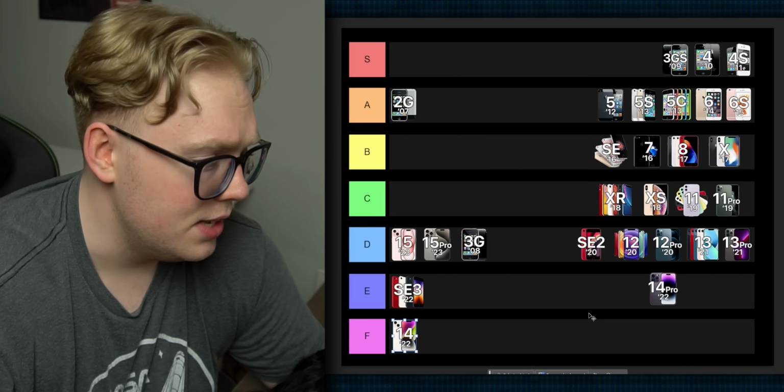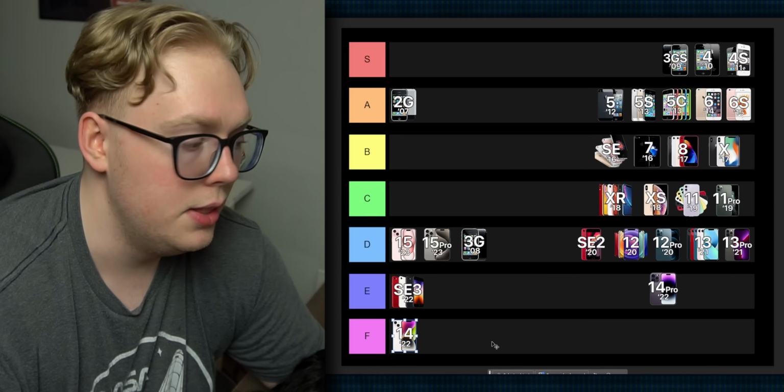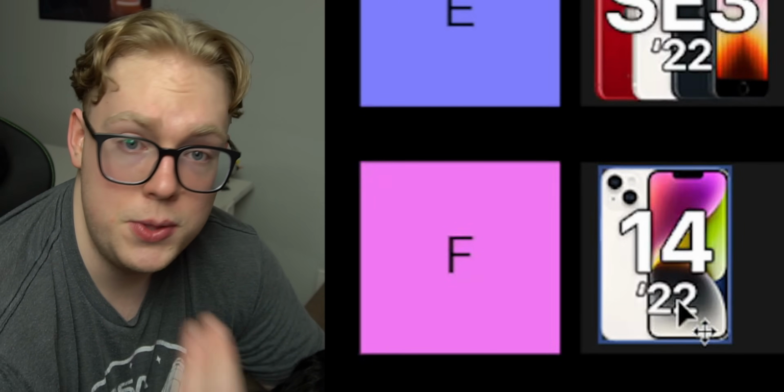So what they did is they had to essentially make one of their new phones worse upgrade-wise in order to make that gap between the Pro and the non-Pro larger. And the 14 was the victim of that. So solidly an F tier because the 13 is really similar. Doesn't mean it's a bad phone. The iPhone 13 was a good phone.